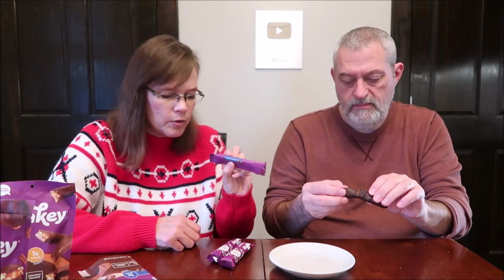Okay. Oh, they're bigger than I thought. Yeah. I was thinking it was going to be something teeny tiny. And it's not. This is better than I thought. So if this is fluffy, this is probably kind of like a Milky Way. It does say fluffy nougat, because I was like, okay, if you check that out of the bag, how are you gonna know the difference between this one and another one? It is on the package. Here, take a bite of it.